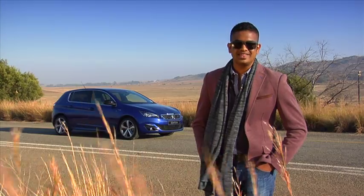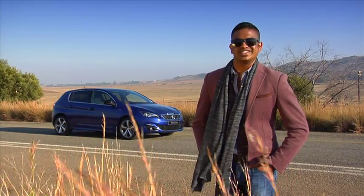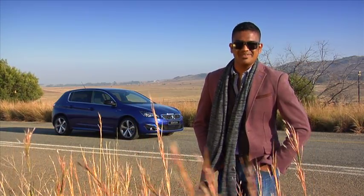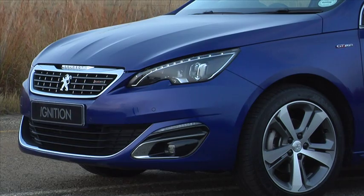Peugeot got the whole feline themed styling thing right without the end result seeming cheesy. I mean, the old one looked like the Cheshire Cat with its big, gaping grin, but this one is a lot more sophisticated.